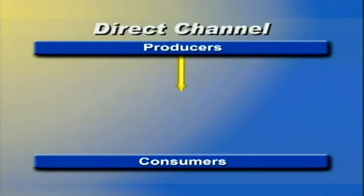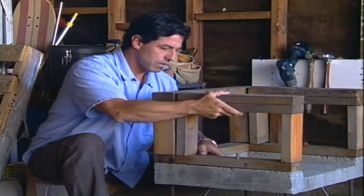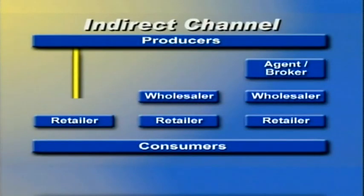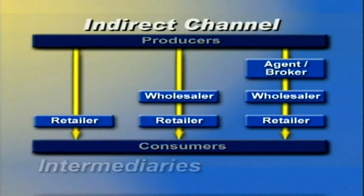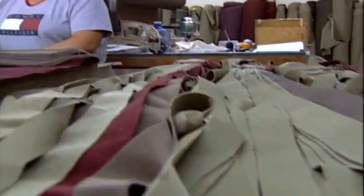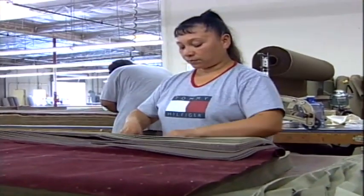It's a good way to get in with a large store and have a unique product and grow with that company as they grow. Some producers use a direct channel, where the product is sold directly to the consumer. An example of this would be an independent furniture maker with his own shop. However, most producers reach their customers through an indirect channel that uses one or more intermediaries. Intermediaries facilitate the flow of finished goods from producers to customers and can include any combination of agents, brokers, wholesalers, and retailers. For instance, Hyatt Furniture uses indirect channels to reach its consumers.